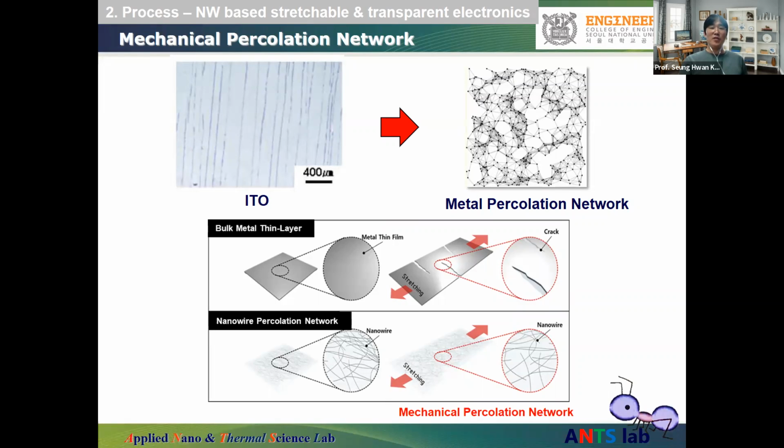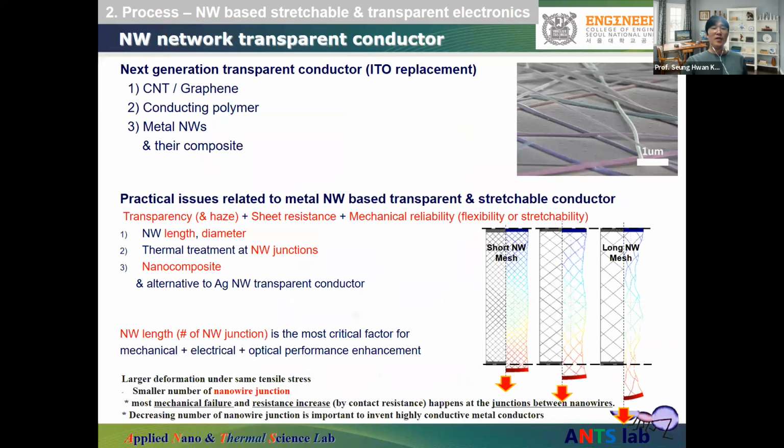So compared with a traditional static percolation network transparent conductor, the mechanical percolation network can be highly stretchable while maintaining good electrical conductivity and also optical transparency. So we use this mechanical percolation network as a core platform to develop stretchable and transparent electronics. There are several parameters to make a highly conductive, stretchable, transparent electrode.